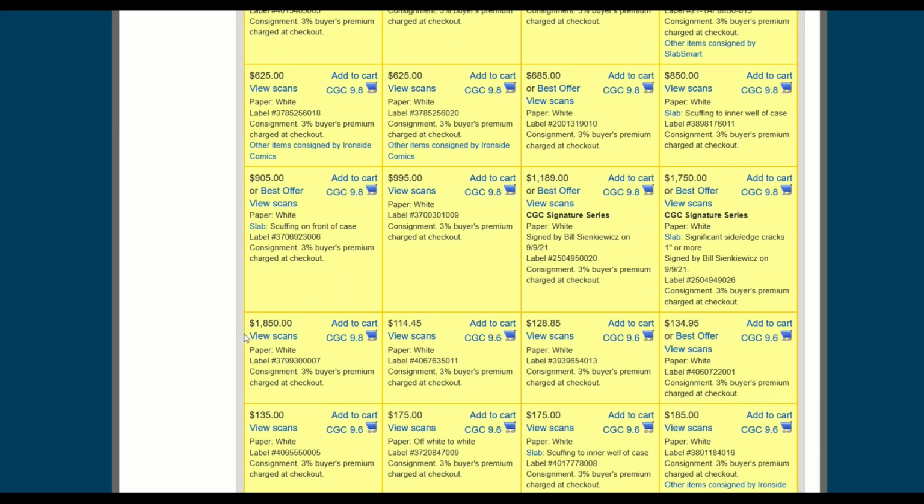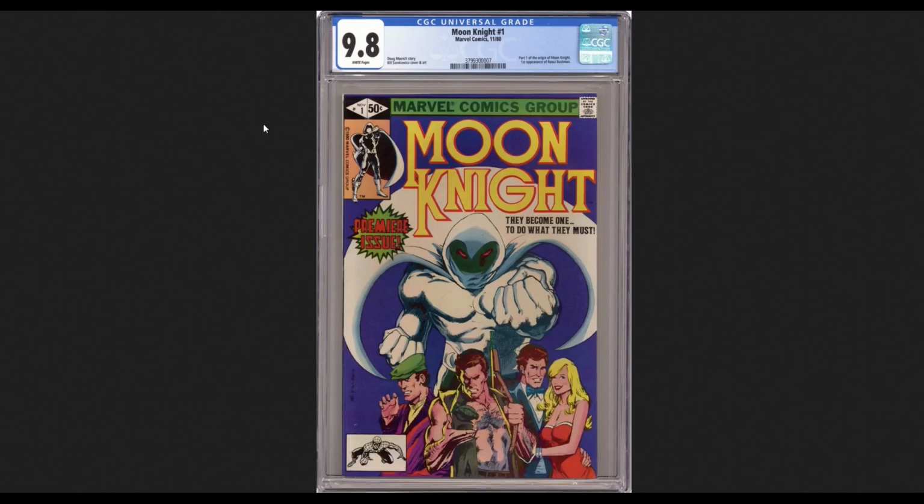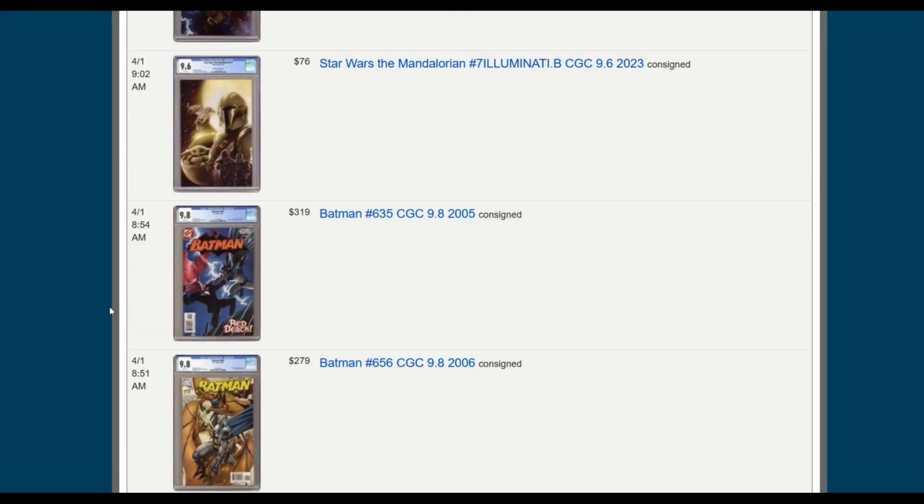So this guy's never going to sell this issue. It's not even a CGC with a signature. It's just a regular copy. Like, sorry, buddy, it's not going to happen. So we'll keep looking.